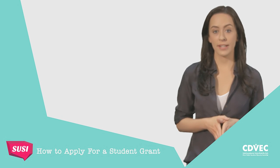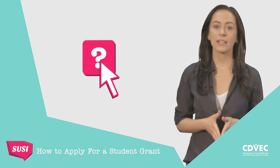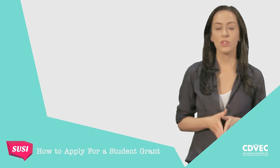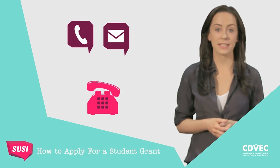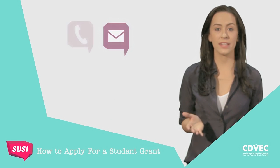As you go through your online application, and if you're unclear about any of the questions, simply click on the question mark symbol for a more detailed explanation. The SUSI support desk for email and telephone calls will be available for extended hours during the application period to help you deal with any individual questions. You will see the contact details for the support desk at the end of this video. Remember to simply answer all the prompted questions as requested.